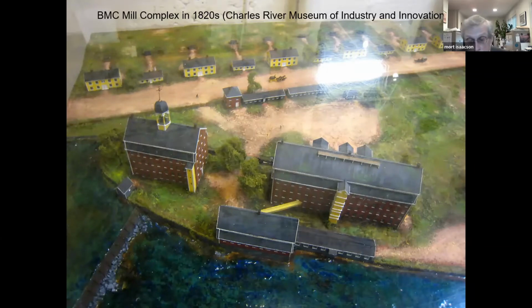But what this meant was that in order to secure this workforce, the company needed to have proper and attractive boarding houses for these young single women. And so that's where the housing comes into all of this, and that's these boarding houses along here.